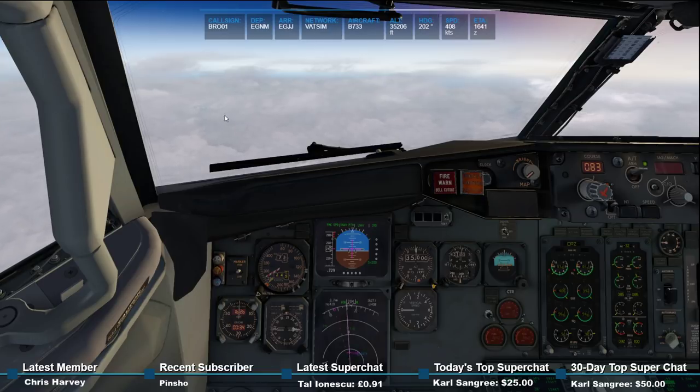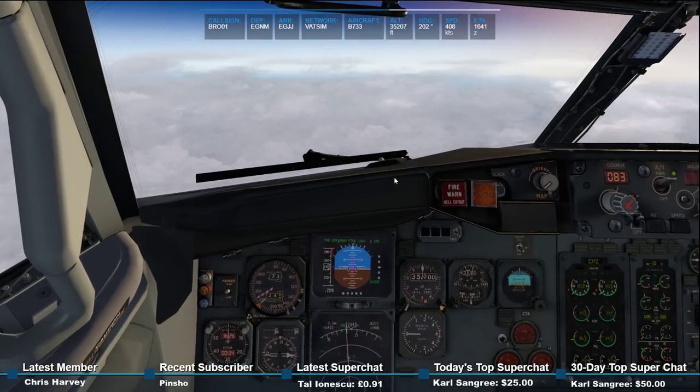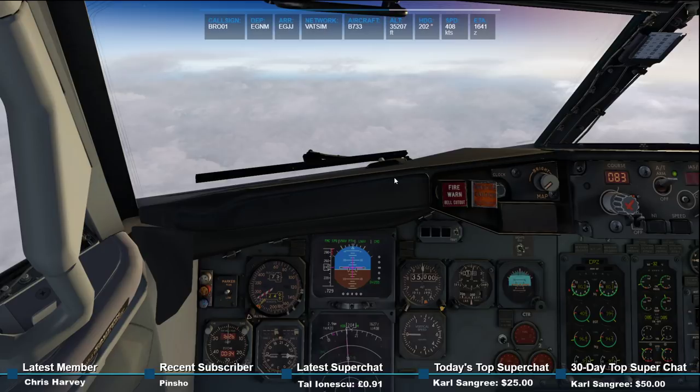So we're now, obviously, pilot monitoring would hand over control back to pilot flying. You do the descent checklist, and I imagine that is all complete. And I'll have a look at some of the chat messages here.